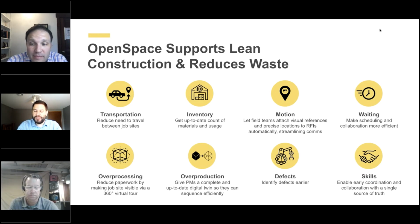It really does touch on all the different 8 wastes, and then the whole concept of lean of reduce waste and add value. This is a tool that definitely helps us. It adds value itself and helps to add value to the project overall. So it's really exciting the direction it's going.